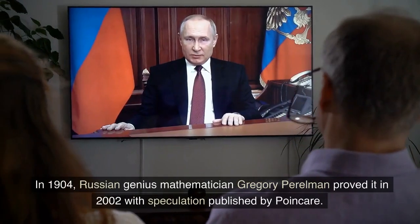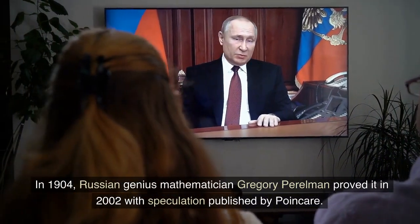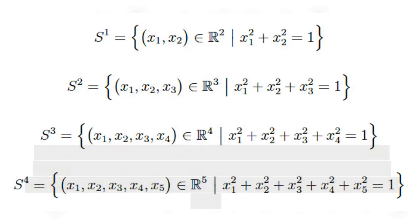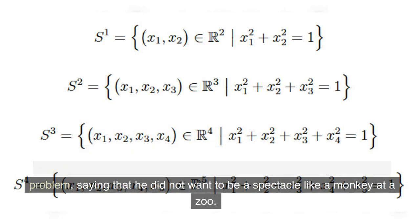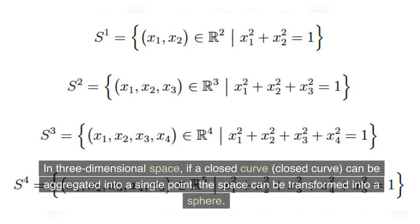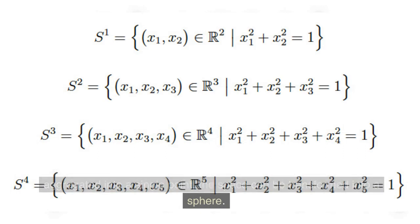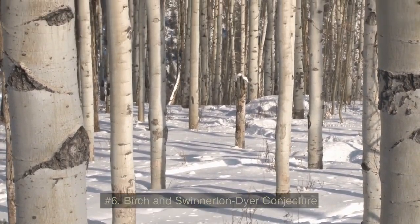Number 5. Poincare conjecture. In 1904, the conjecture was published by Poincare, and in 2002 the Russian genius mathematician Grigori Perelman proved it. Perelman did not receive the Fields Medal or the $1 million in prize money from the Clay Research Institute even after solving the difficult problem, saying that he did not want to be a spectacle like a monkey at a zoo. In 3-dimensional space, if a closed curve can be contracted into a single point, the space can be transformed into a sphere.